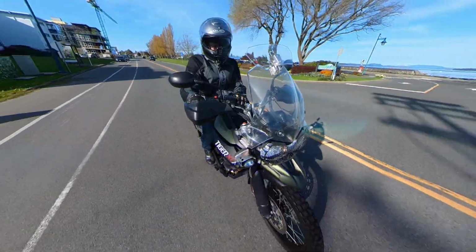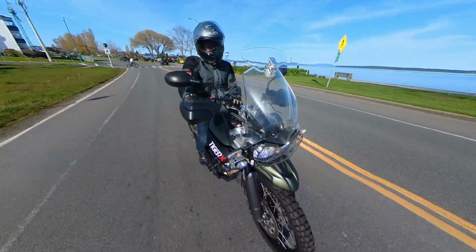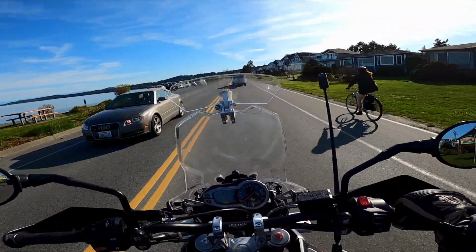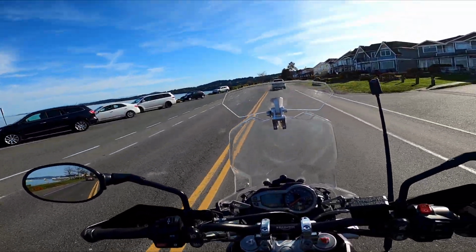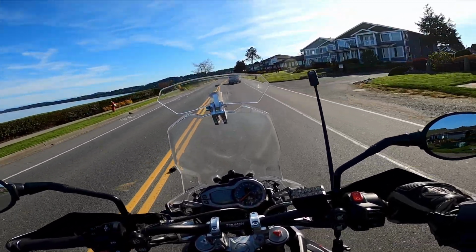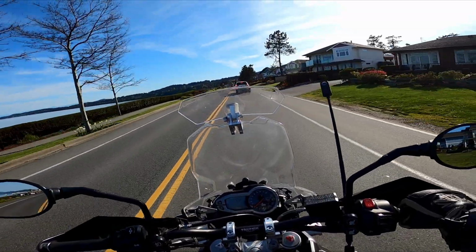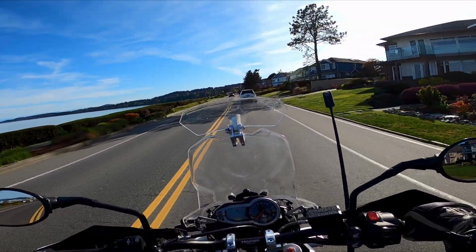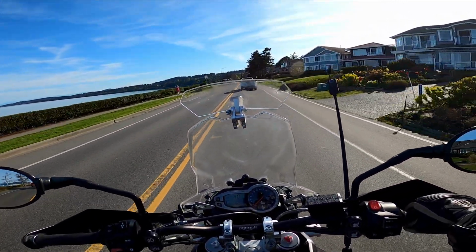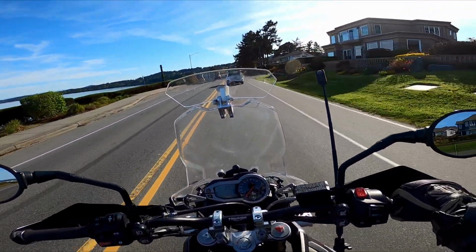I'm trying out a BMW 1200 GS Adventure. And although it's a bigger bike, I have some big trips coming up as well. And part of it is I just want to try that one out for a while. But I was just surprised at how low the center of gravity is on that bike. And so yeah, that's one of the reasons why I'm selling this bike.